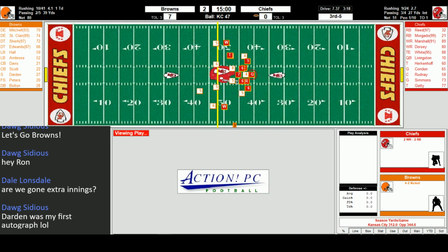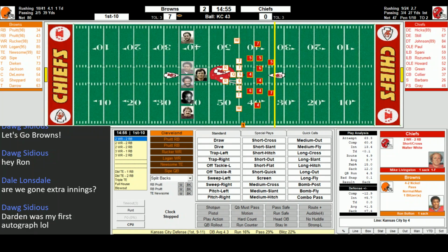Short cross to Walter White, and Cleveland blitzes. Livingston has to run, and he loses it. It's a fumble. Bolton with the fumble. He ripped it down to Livingston, and Ambrose picks it up. So Cleveland gets the turnover. It's that and a loss of 4. So 1st and 10 for the Browns from the Kansas City 43.